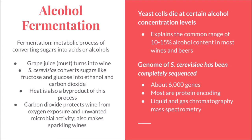Alcohol fermentation is the process of converting sugars into acids or alcohols, or in turn turning the grape juice into wine. Saccharomyces cerevisiae converts sugars into ethanol and carbon dioxide. Upon bottling of the wine, the yeast cells die at certain alcohol concentration levels.